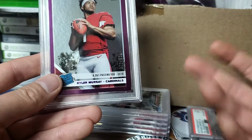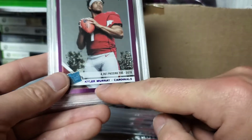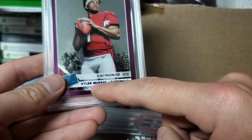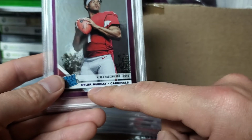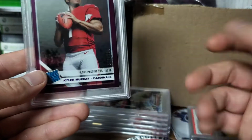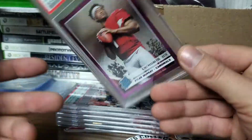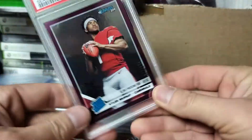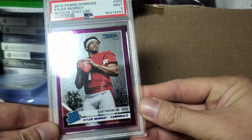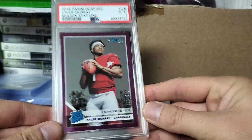I'm looking for nicks and hairline scratches, but the M and the U and the R, these first ones right here, kind of like the R over here, Kyler, they kind of bleed together. And maybe that's it. I don't know. I can't get close enough on eBay to look, but it's a pretty card.